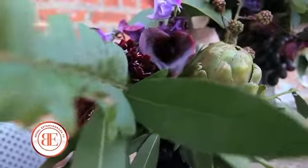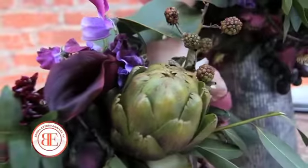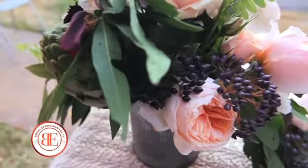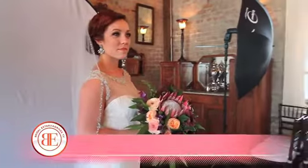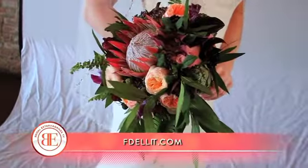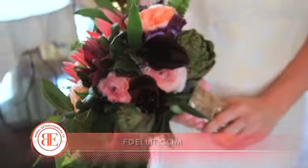The trend this year seems to be more bold colors, seems to be more navy and purples and just really bold, bright colors. Do some research, find out what you like, more importantly, what you don't like, so that we can take that and build what we can create for you and what you dream your wedding flowers will be.